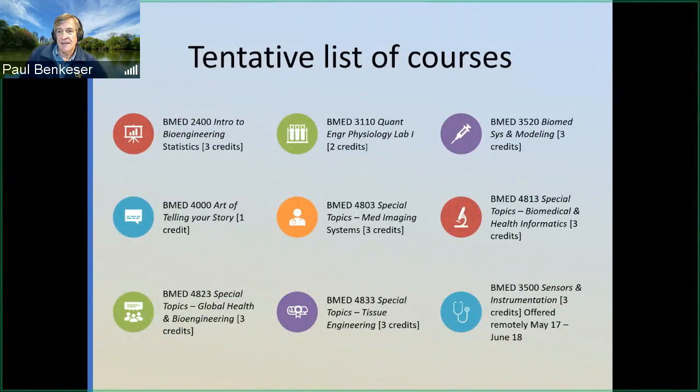We have the tentative list of courses on this particular slide. This information is on our website. You can find more details, and very shortly, within the next week or so, we will have tentative first drafts of syllabi for all of these courses available by links on the program's website.